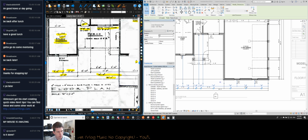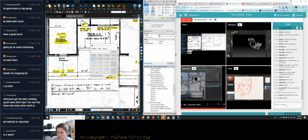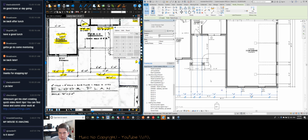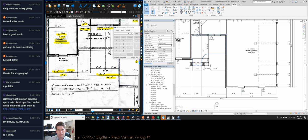So we're missing something here. Got a math problem here. Do some math. 4 foot 10 inches plus 11 foot 2, 8 inches plus 5 foot 6 equals 11 2. What am I missing here? That's 16. Should be 11 2. Or 10. That's to the center.